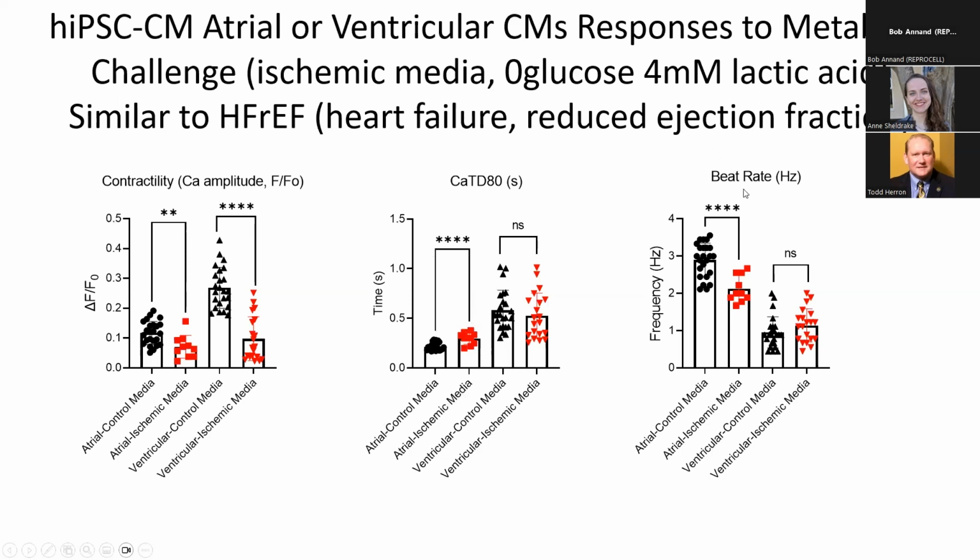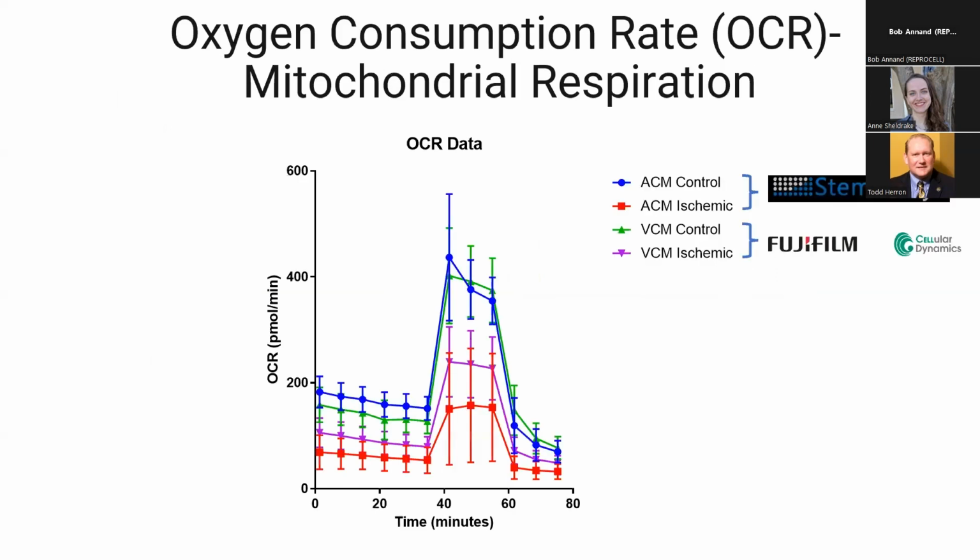And looking at the heart rate or the beat rate here, you can see that in the atrial cells, the ischemic media causes a significant reduction in the beat rate, but in the ventricular cells, there was no effect. Again, showing the differences in chamber-specific cells to the same insult here in ischemic media challenge.